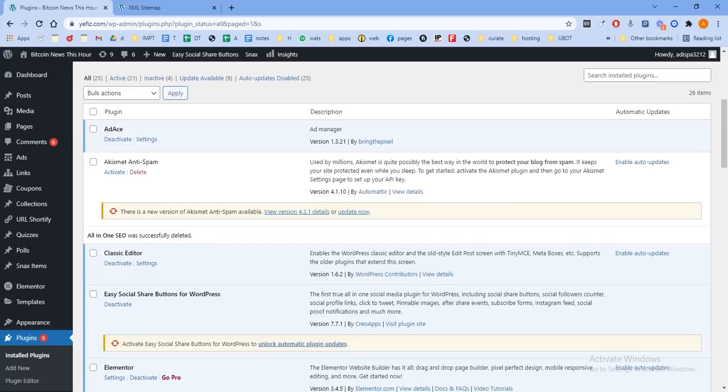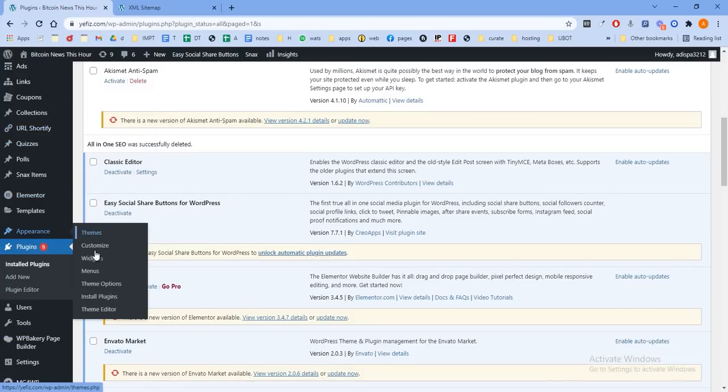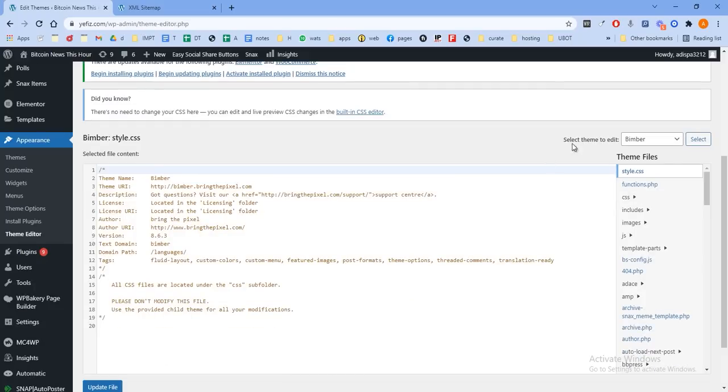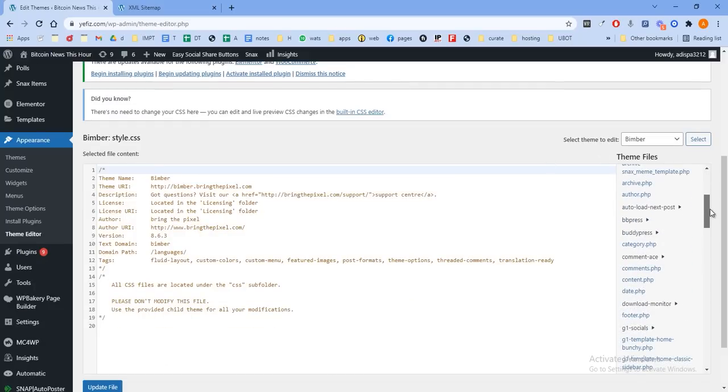Okay, and this process looks a bit difficult, but if you perform all the steps according to this video, then you can easily do this. Okay, once you are in your dashboard or backend of your website, go to appearance, here it is, and click theme editor, and come to the theme file section here and look for header.php.